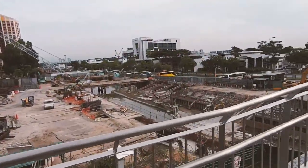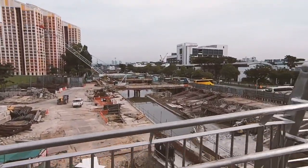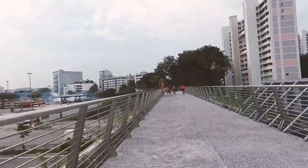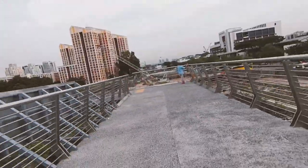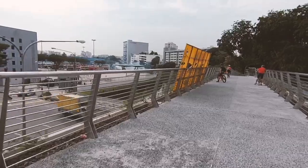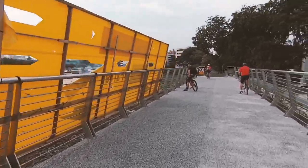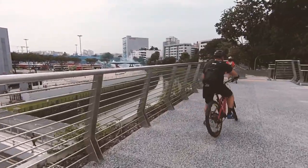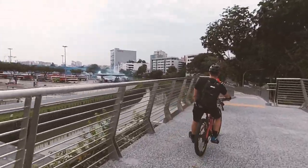You actually see the part of the Bishan Park that appears to be extending outwards this way. The success of Bishan Park has encouraged the government, I guess, to extend the park through all these hard wall vertical canals, turning them into much more pleasant parks for animals and humans alike.